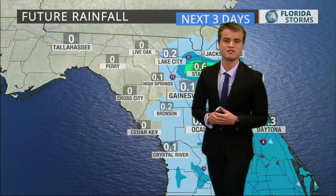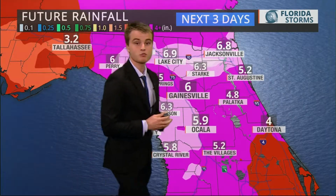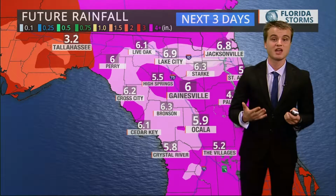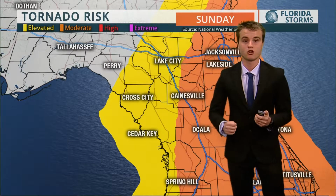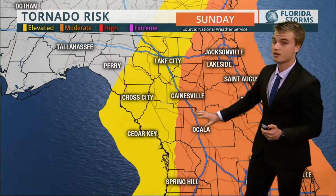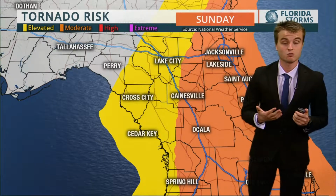You're going to see anywhere between 5 and 10 inches of rain across north central Florida, about 6 inches here in Gainesville, 5.5 in High Springs, 5.9 in Ocala. But once again, this could change depending on the path and the intensity of Hurricane Irma. Regardless, though, there is a tornado risk for all of north central Florida with the rain band, so Gainesville, Ocala, even along the Atlantic coast and the Gulf Coast. Impacts will be felt anywhere in Florida.